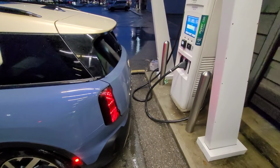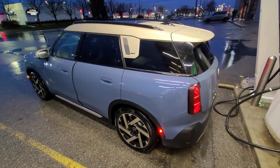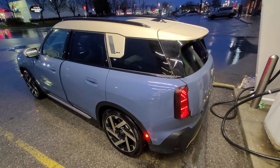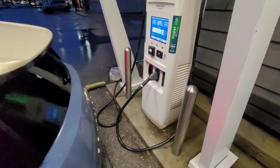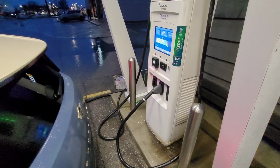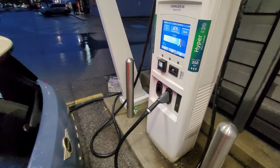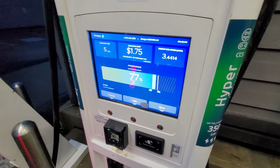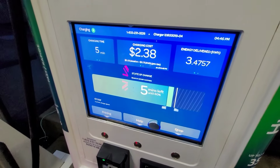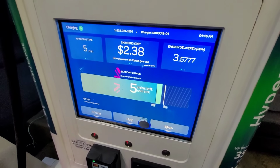Hello and welcome to another fast charging session. This time around we're here with the 2025 Mini Countryman SE pure electric crossover. We have just traveled from Toronto to Barrie, used an average of 20 kilowatt hours per 100 kilometers. We started the charge around 70%, and as you can see it's topping out at 61 kilowatts. Not bad, but it could be better.